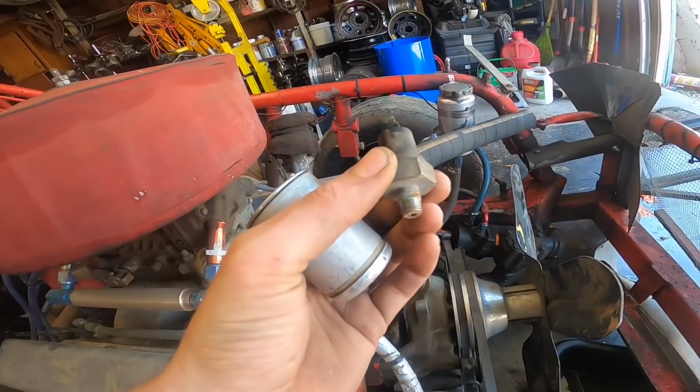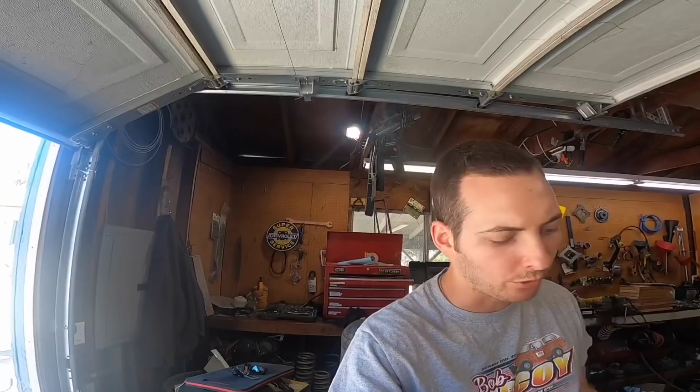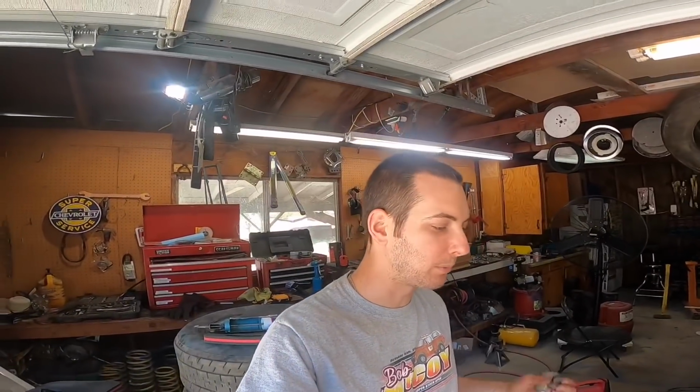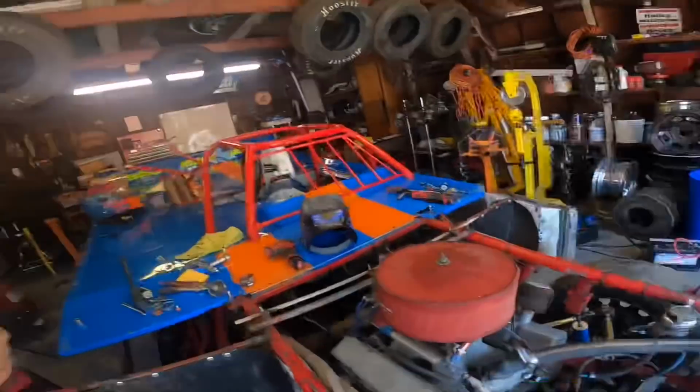This is a water pressure switch, and I like running these just in case you get in a wreck or something. You don't know if you have a pinhole in the radiator. You don't know if you maybe cut your lower radiator hose. So you want to monitor your water pressure, because the water temperature gauge doesn't read air. So if you lose all your water in your radiator and cooling system, you're not going to read it, and you're overheating big time. So I like running these guys. Just replaced it.